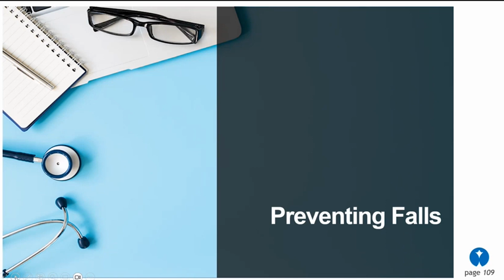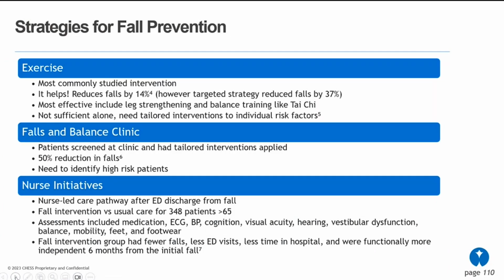So we talked about falls and how to assess patients for risk. So how do we stop them from falling? There's a lot of research about exercise. It's probably the most commonly studied intervention, and because it works, it is effective.